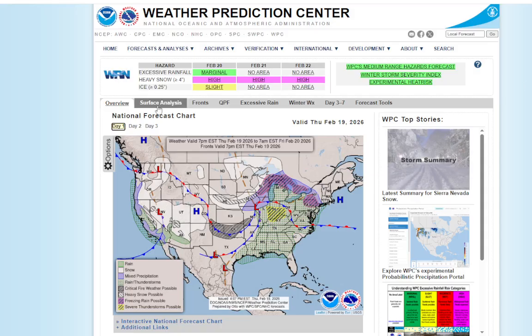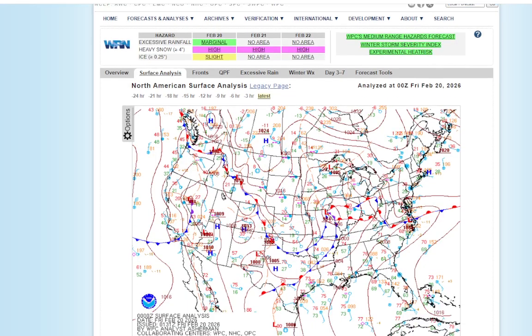You see all that rain there, and even some severe weather possible in that warm sector. Surface analysis. It's kind of a messed up low here. It actually shows two warm fronts, a stationary front and another warm. Kind of weird. But at least high pressure sort of nosed in and gave us a dry day today.